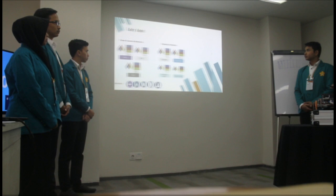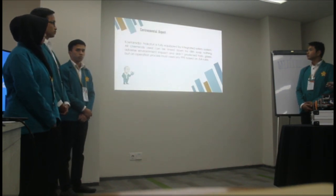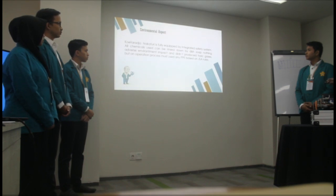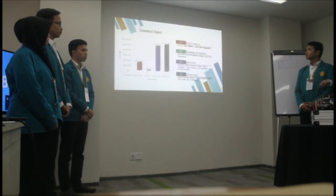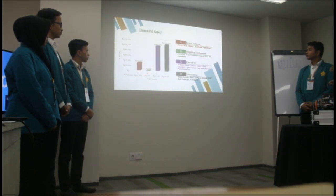Next is the safety aspect. Safety is integrated in the material safety data sheet and NFPA. There are two materials: potassium hydroxide and hydrochloric acid, and we decided to replicate this one. For handling, we use PPE for controlling the time. Basically, we use goggles, respirator, hand gloves, lab coat, and safety shoes.